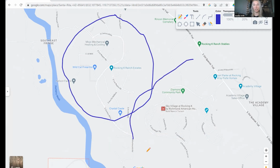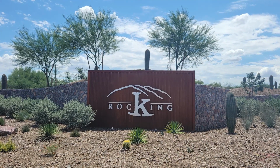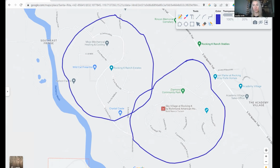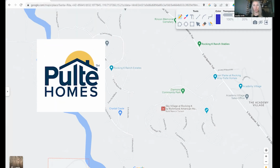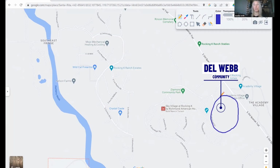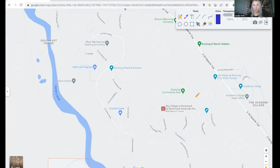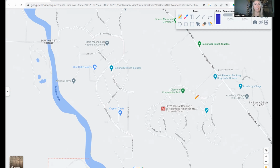Now over here, new Rocking K, they are building another master plan community similar to Del Lago. No golf course right here though. And you have your builders like KB, Lennar, Pulte, and Richmond American in there, but they are also starting a Del Webb community right here. So there will actually be three 55 and up communities in Vail. And those houses just started being built within the past 3 years, and they range anywhere from about 350,000, and you can get well into the 600,000 range, maybe even higher depending on the options you select.